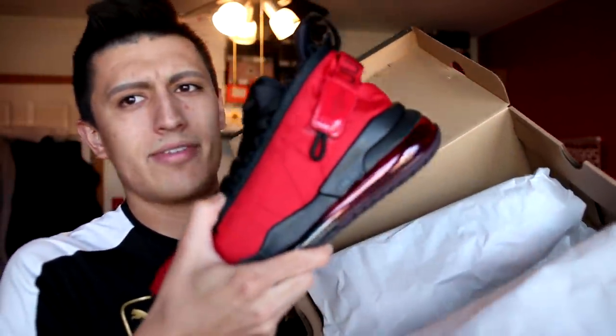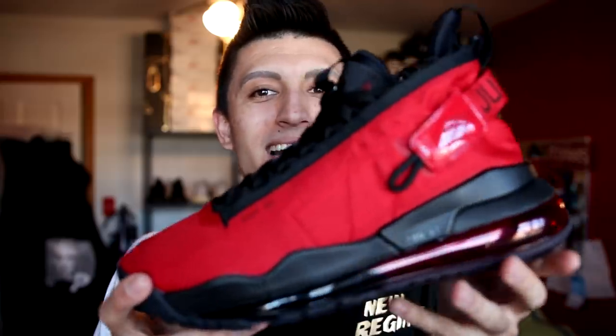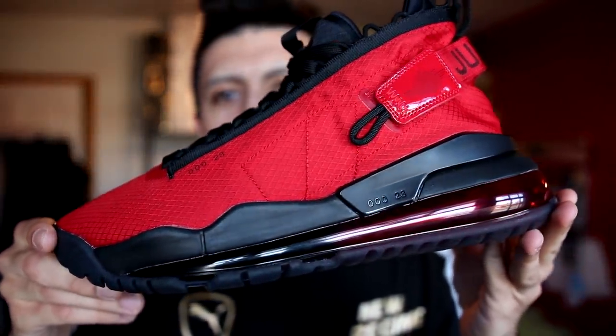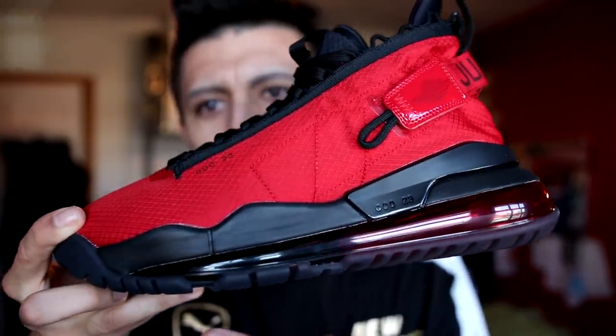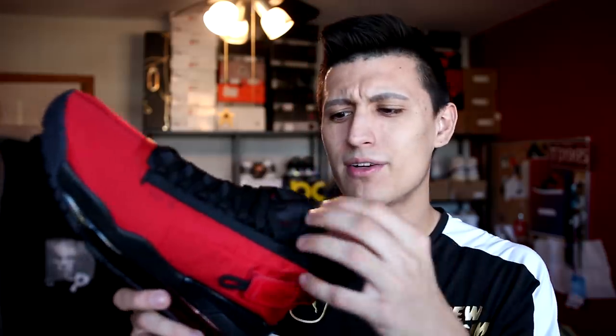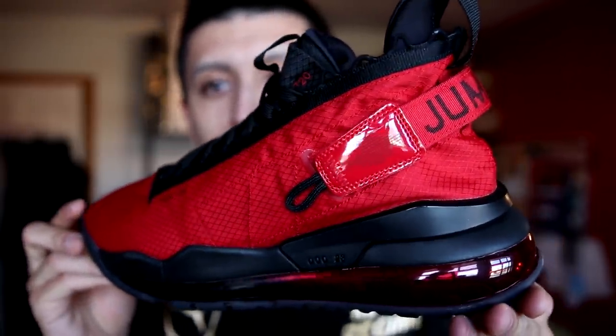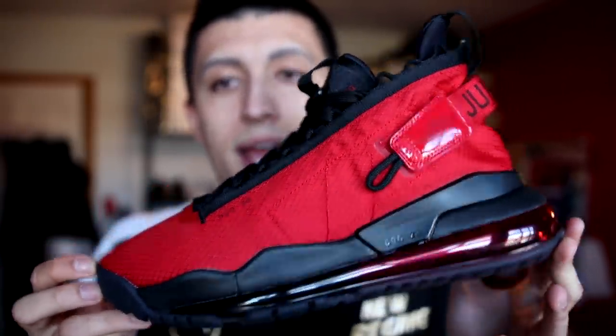Ooh, here we have it. So these right here are the Air Jordan ProTro Max 720. Yes, this is a Jordan sneaker with what I think might be the biggest air unit on a Jordan sneaker ever. This is cool. This really gives me like these tech wear kind of vibes. And this is not a sneaker I was honestly expecting Jordan brand to ever put out. This is so different compared to what they usually do. And the thing with Jordan brand is they experiment, but usually when they experiment, it's like a flop.